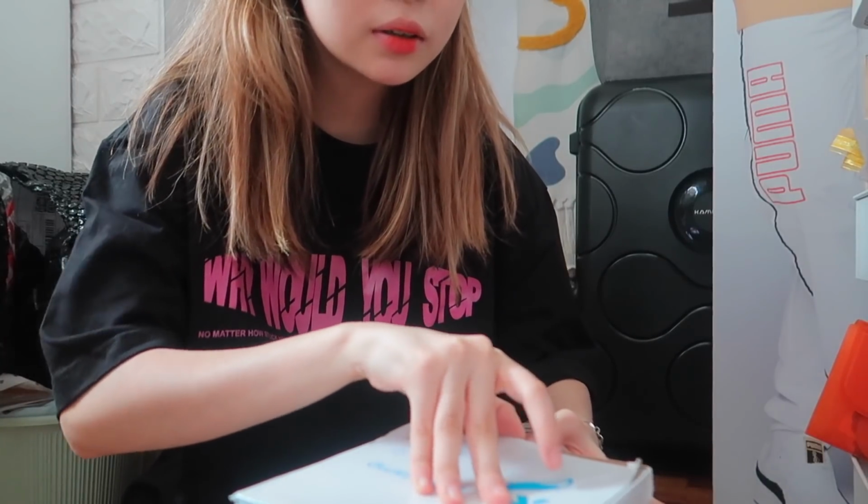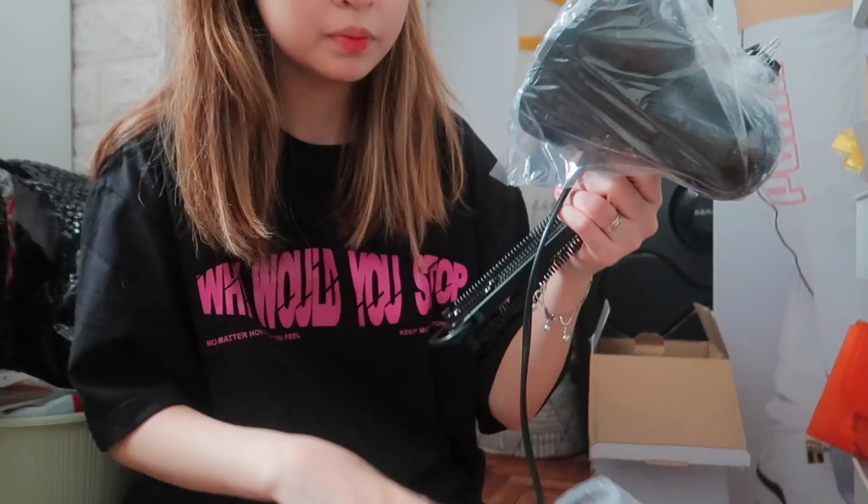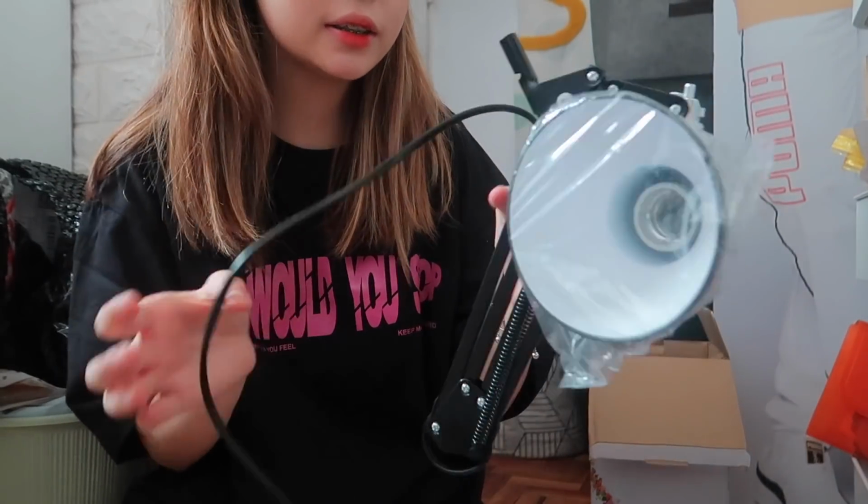Na block yung dumating kasi block yung in-order ko. Oh my gosh. Looks something like this. It's a lamp.